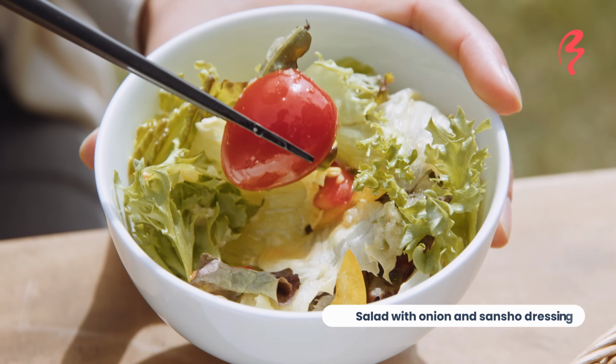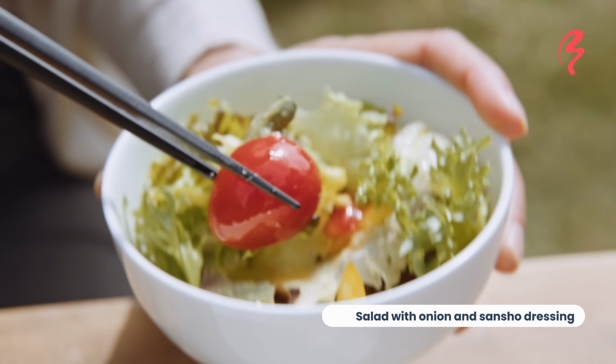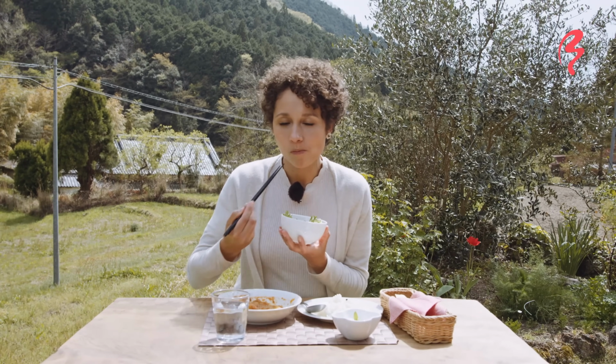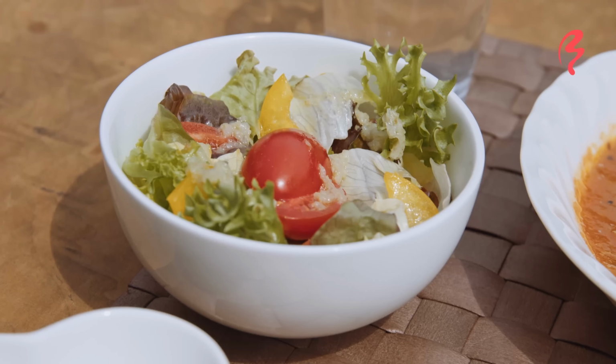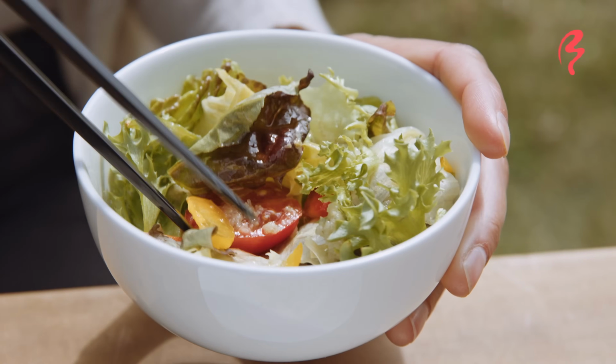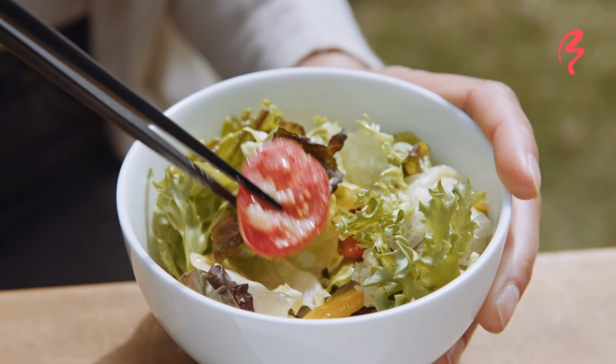Next up, we have the salad that looks beautifully fresh, and it has an onion and sansho dressing on top. That is so fresh and zingy. And then with the sansho, you've got that floral citrus notes, and it just brings out the flavors of the tomato and the pepper beautifully.